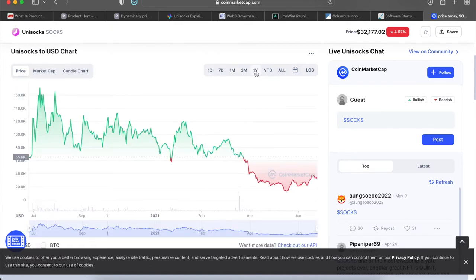I'm sorry, I got a little sidetracked here, but I'm just watching this crypto market as it tanks. So this is the 1 year mark here. At this peak, back in August of 2021, it was 170,000. And then these socks were trading in volume in the hundreds pretty much the entire time until the market crash of this year, which is like April, May. Now it's down. The lowest it hit was like 13K, on June 15th.